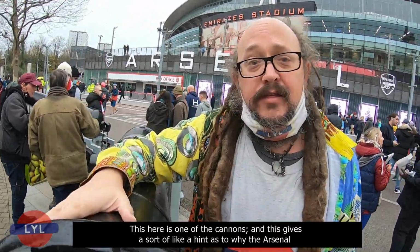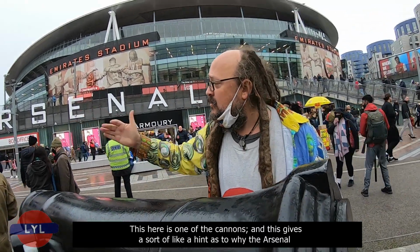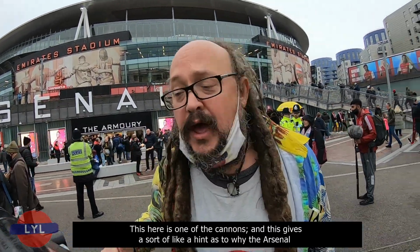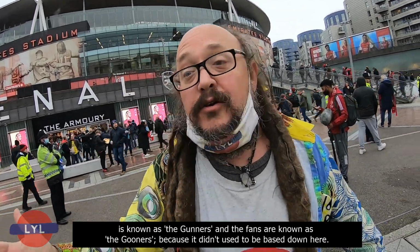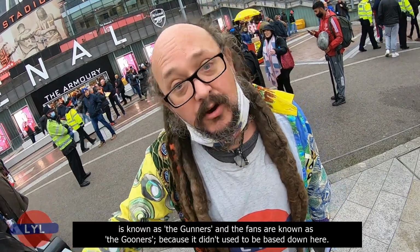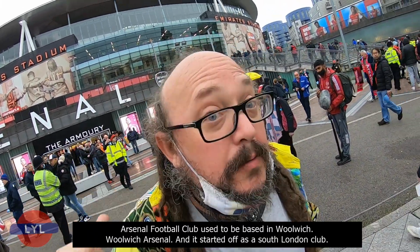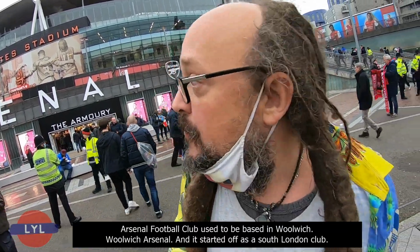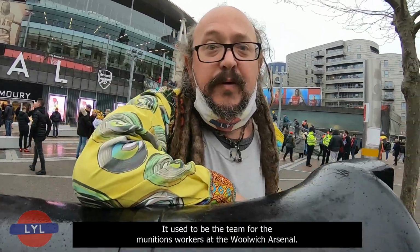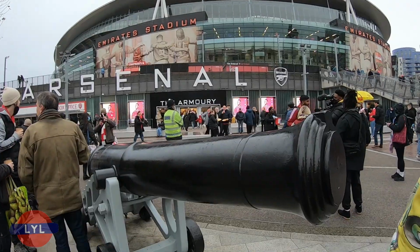This here is one of the cannons, and this gives a hint as to why Arsenal is known as the Gunners and the fans are known as the Gooners, because it didn't used to be based down here. Arsenal Football Club used to be based in Woolwich, Woolwich Arsenal, and it started off as a South London club. It used to be the team for the munitions workers at the Woolwich Arsenal.